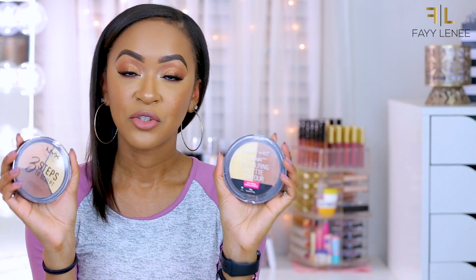And then for contour, I'm going to be using two drugstore products. I have my Wet n Wild Contouring Palette and my NYX 3 Steps to Sculpt Palette. I have not reached for this in forever.